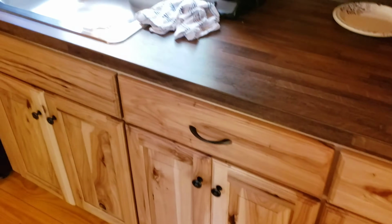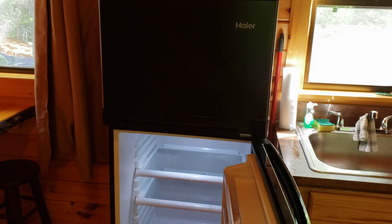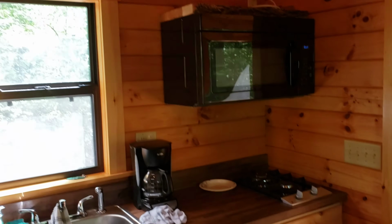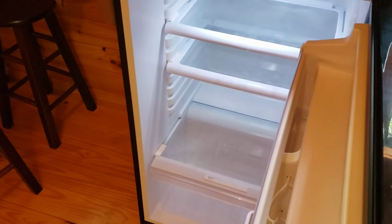Then you'll walk through your front door here where you have your kitchenette. And you have a full-size fridge, not one of the little minis. You got a microwave, gas-powered stove, and they also provide some dishes as well, and pots and pans if you want to do some cooking. Plenty of refrigerator room, and of course you got the freezer.